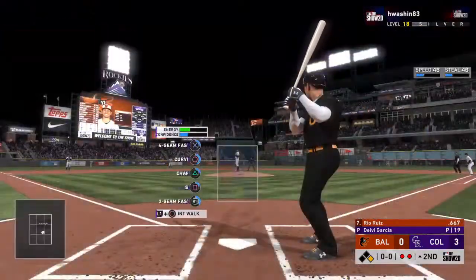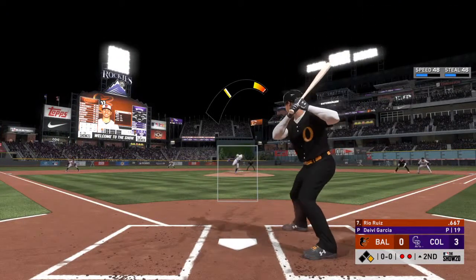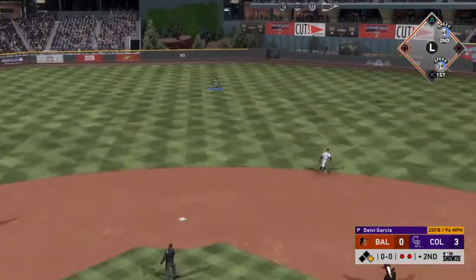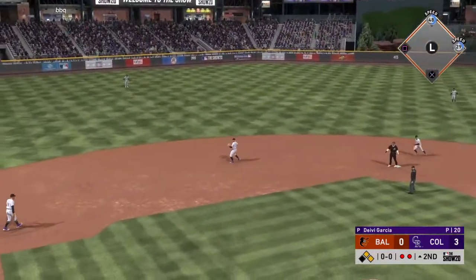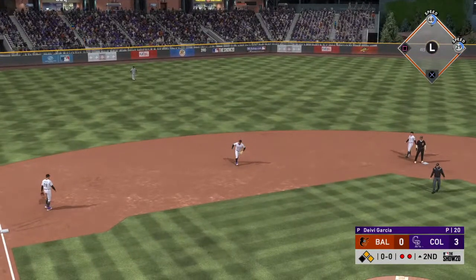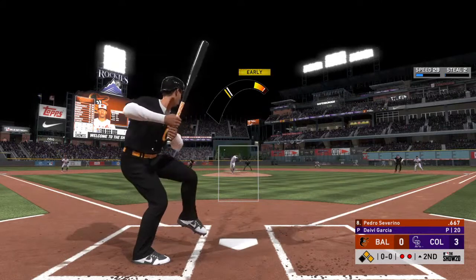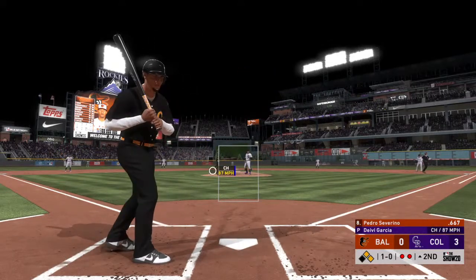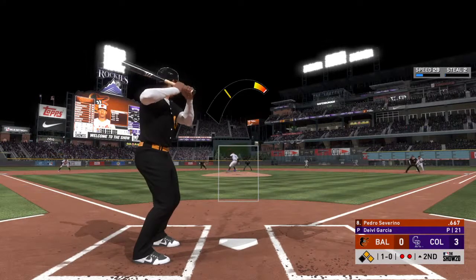At the plate, Rio Ruiz. He takes his first cuts in this one with a man at first and 2 away. A bouncer up the middle. And that's through for a hit. Pedro Severino digs in at the plate. As the first pitch to him is a changeup that can't find the zone. It's ball 1. It's all over the place.